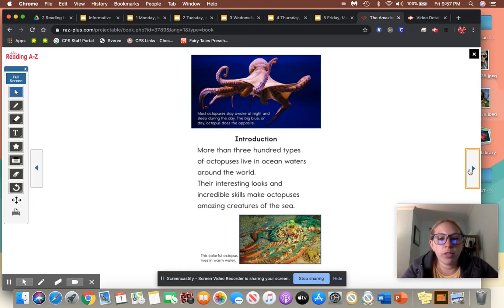Introduction. More than 300 types of octopuses live in ocean waters around the world. Their interesting looks and incredible skills make octopuses amazing creatures of the sea. Most octopuses stay awake at night and sleep during the day. The big blue or day octopus does the opposite. This colorful octopus lives in warm water.